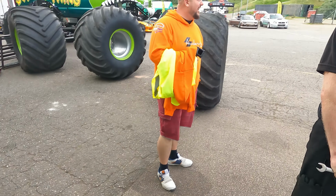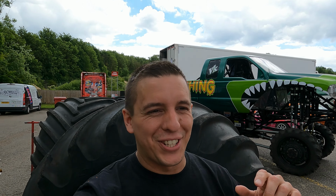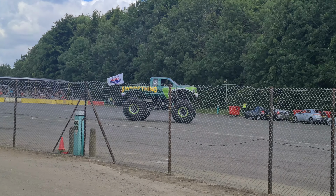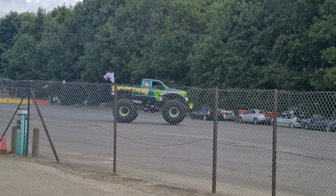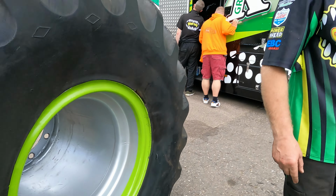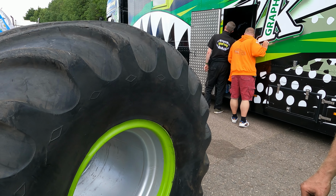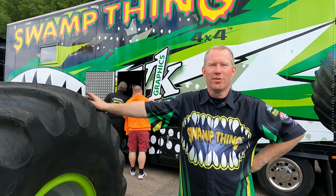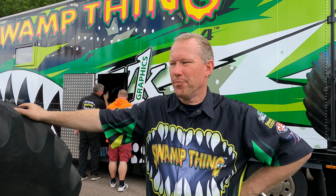Yeah, that's it. That's insane. As you probably saw from the video, guys, Swamp Thing went a bit crazy, which we love. But this was the issue they had. We thought it had broken it, but it had actually just ripped it. Look at the size. That must have been quite a scary experience to see that. But wow, that's insane. I didn't really know it had happened, it wasn't that dramatic, thinking back now.